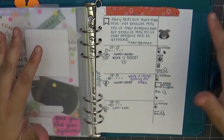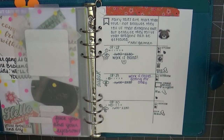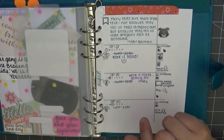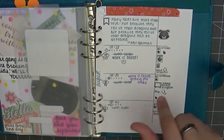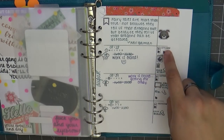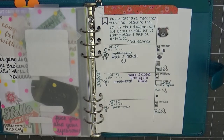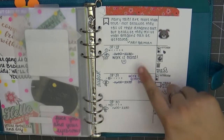I really like this. I've gone back to the weekly setup. It's basically everything that I need. So I like to have a quote up at the top. And then for the actual days, I like to have my stamps all on one side, except for the weather. And then I've kind of just been writing in notes.